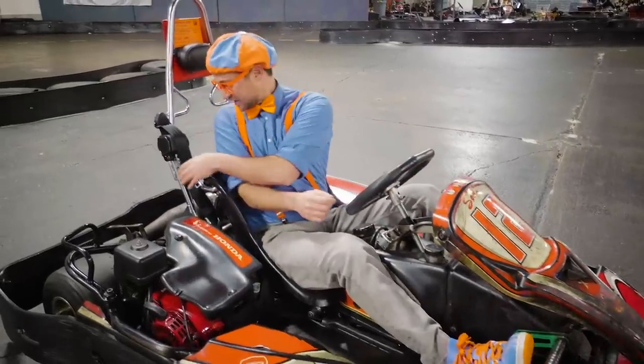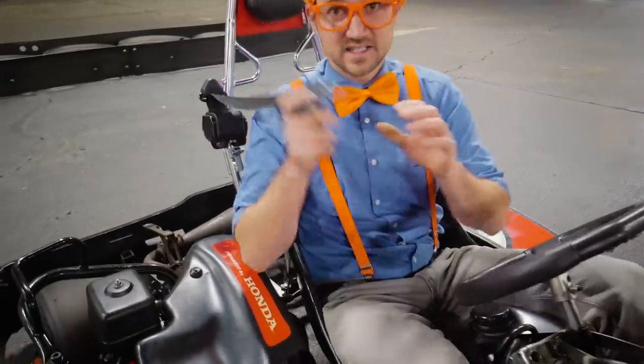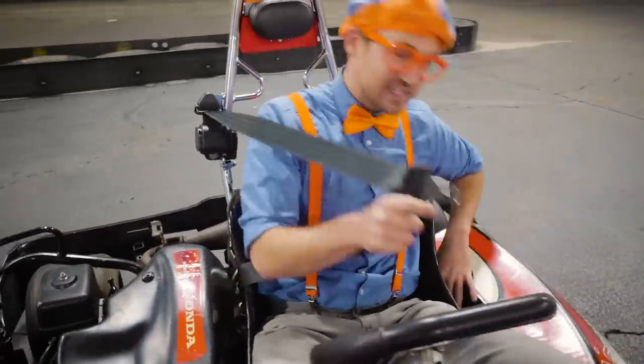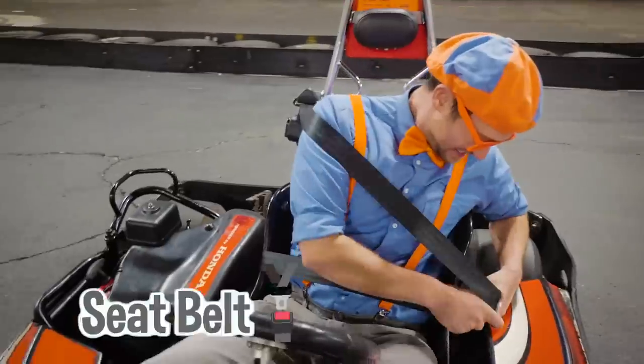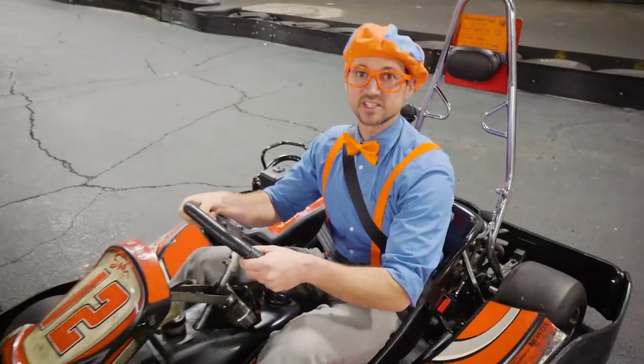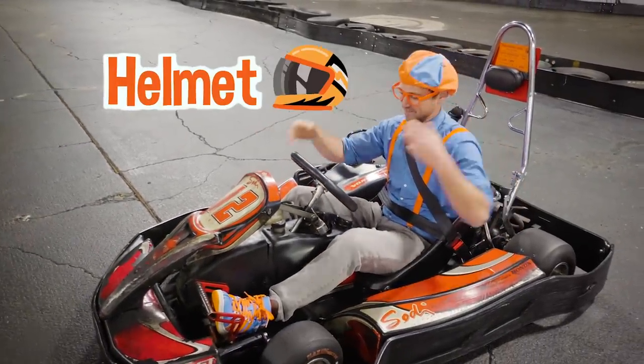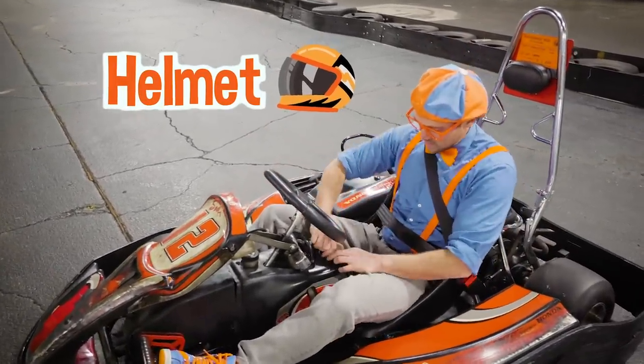Whoa! Check this out. Yeah, one great thing about go-karts is they're nice and safe because they have a seatbelt. You have to remember to always wear your seatbelt. Yeah. And then, obviously, we'll be wearing a helmet, too. Whoa! Look at right here!